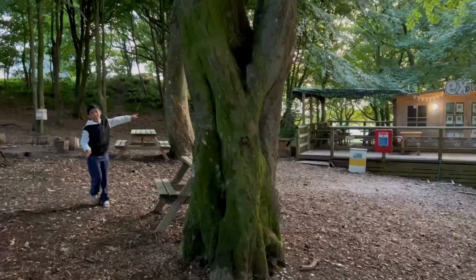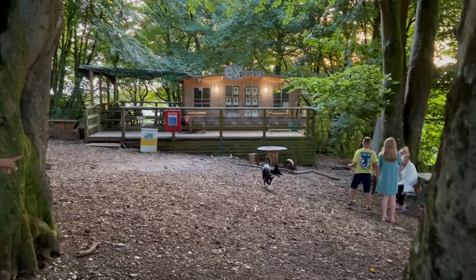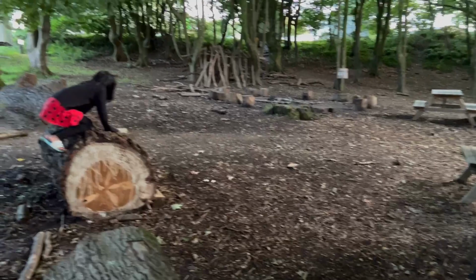Yeah, this is a bit like forest school where they can come out. Normally you have to pay for the activities, but if you do it without paying, you can come here. Look, activity.